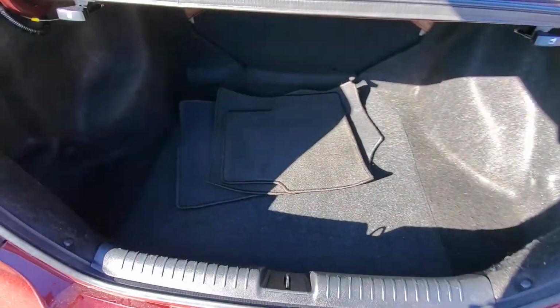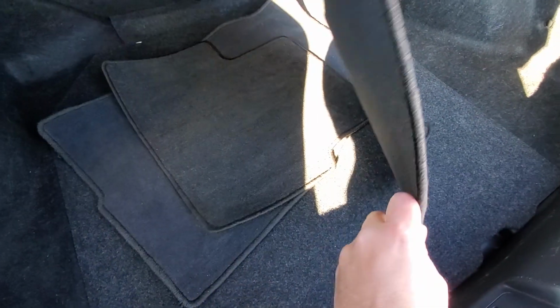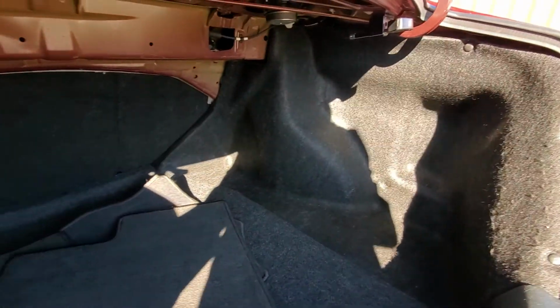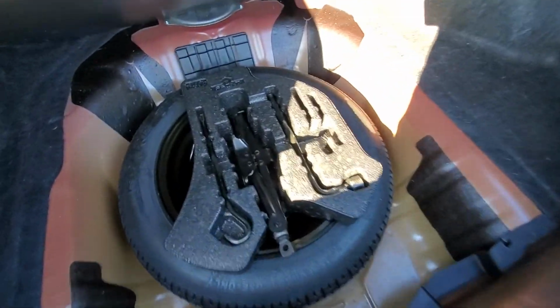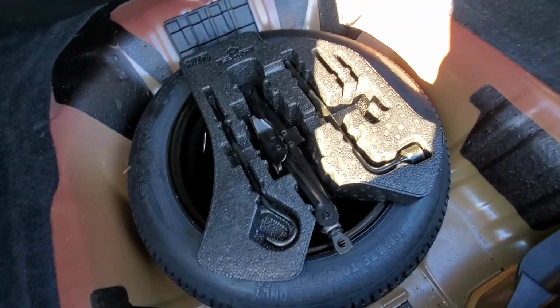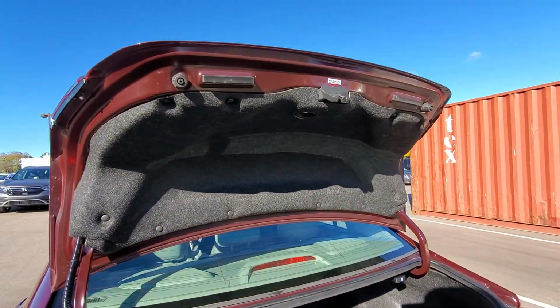Here we are on the trunk, and a little glary. It looks pretty good. We have some original floor mats here, and they look pretty nice. The carpet underneath here looks good. No signs of issue. And underneath this panel is indeed the spare tire and the jack and all the tools that are necessary. Everything looks pretty good in there.